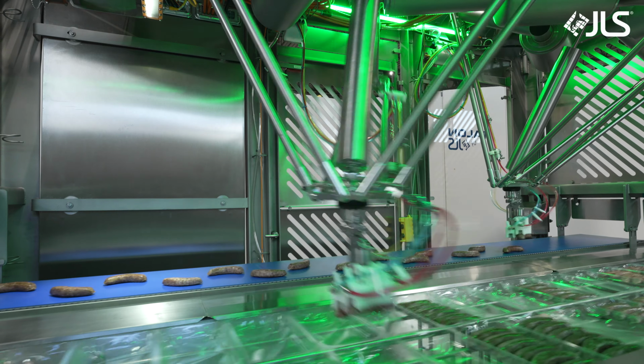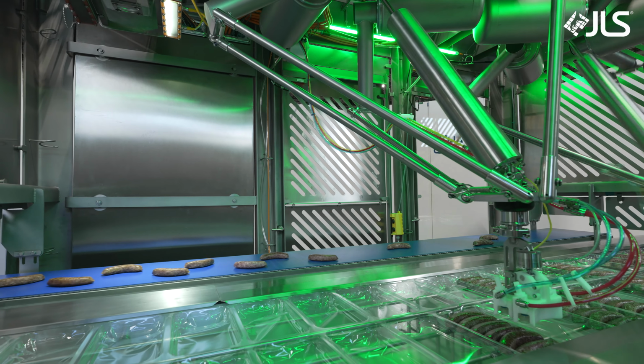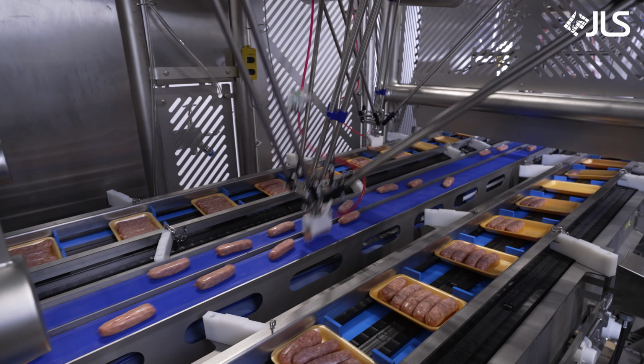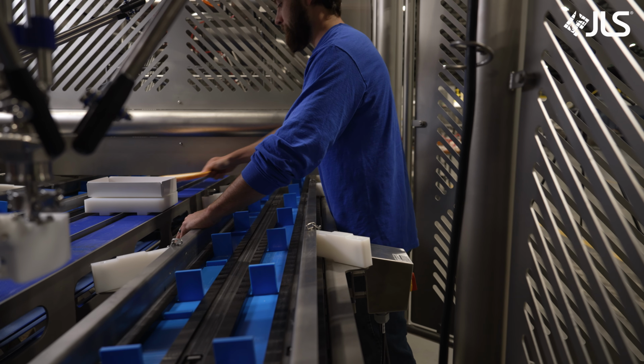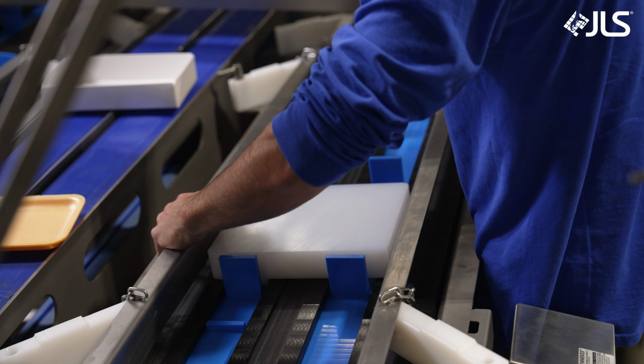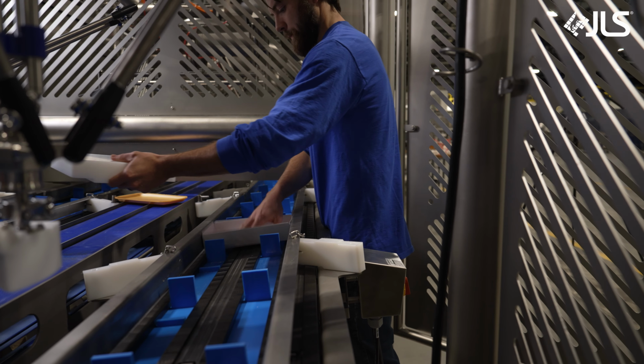JLS offers all sorts of tools that are free to our customers. We provide a free service for prototyping the tool and testing their product. We can take that product and the tool to the facility and actually use it in the production environment, or we can install it on one of our robotic demo cells that are dedicated for testing and validate the pick and place capability.